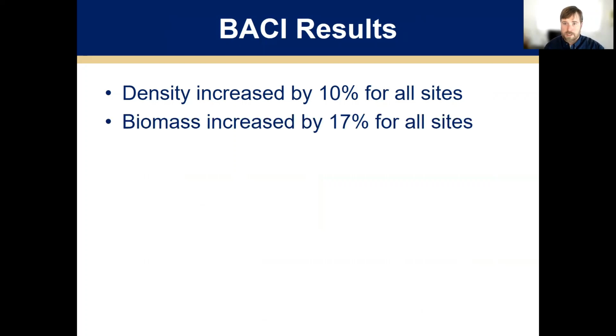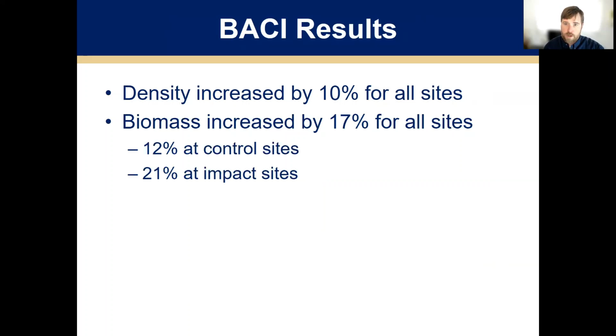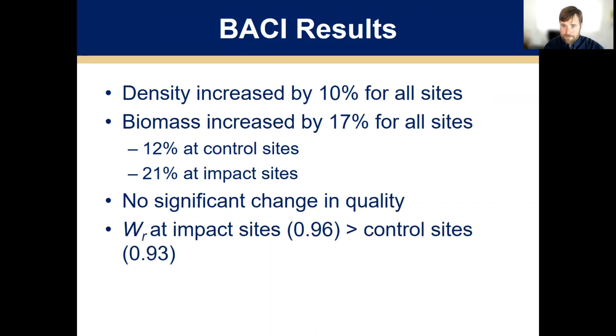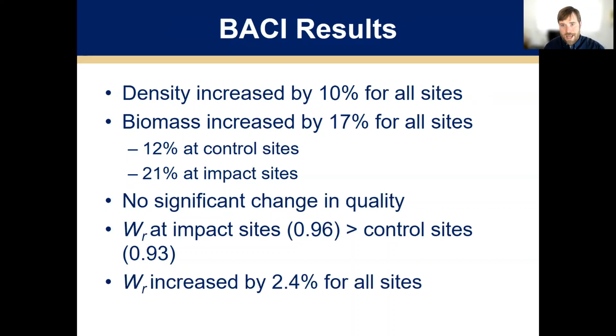For biomass, we saw a 17% increase across all sites, with a 12% increase at control sites and a 21% increase at impact sites. So biomass is right there near that 20% change at impact relative to control, coming in at about 9% right now. So that's a pretty positive result that we've observed from this study. No significant change in quality despite those apparent declines at some sites and categories. We did see significantly higher relative weight, or fish condition, at control sites, so that was a positive result. And then we saw a 2.5% increase in relative weight for all sites.